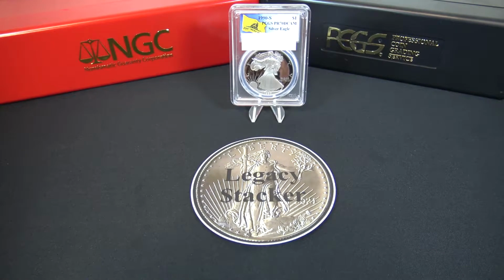I'm Legacy Stacker, and today we're going to cover another physical asset, real estate, in buying my first home, while at the same time reviewing the American Silver Eagle proof from 1990. But first, to the computer.